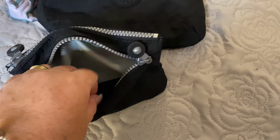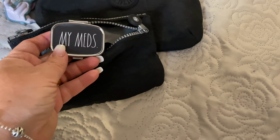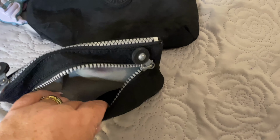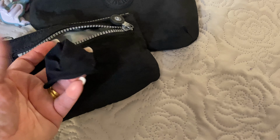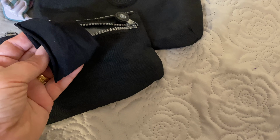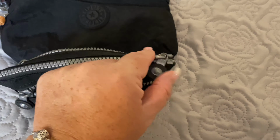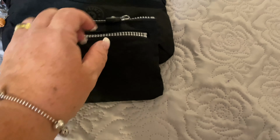I put in here just some Tylenol with me. I also have a ponytail cover. The other side of this pouch, I packed in here a charger cord. It's in the front pocket, and then along the top, a zip.